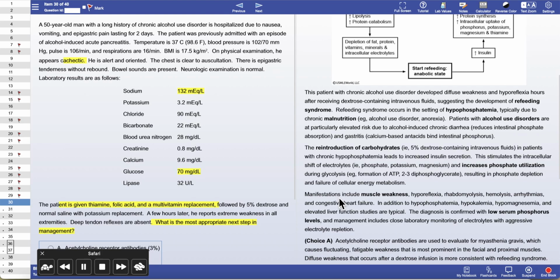In addition to hypophosphatemia, hypokalemia, hypomagnesemia, and elevated liver function studies are typical. The diagnosis is confirmed with low serum phosphorus levels, and management includes close laboratory monitoring of electrolytes with aggressive electrolyte repletion.